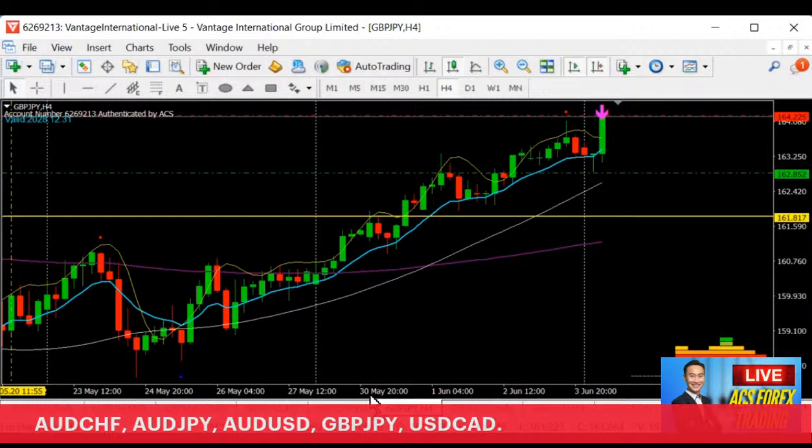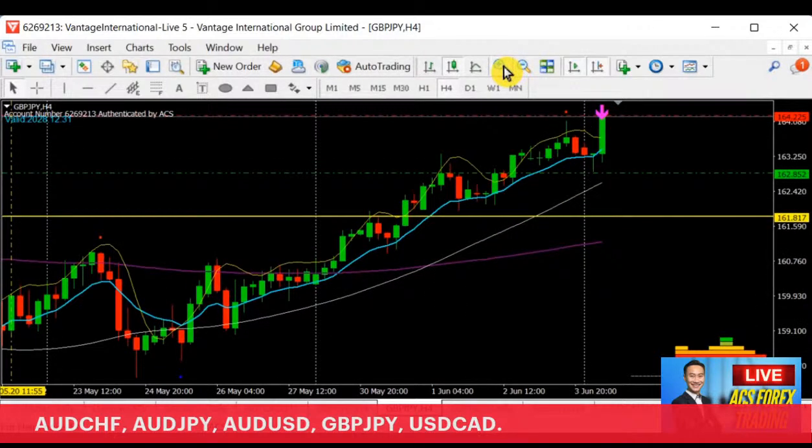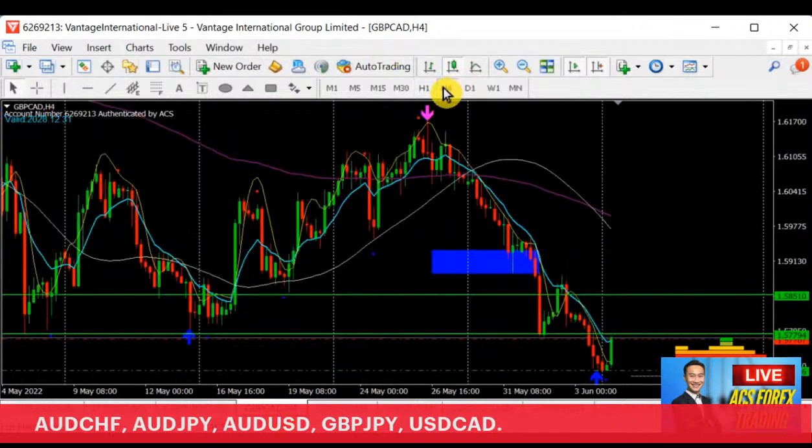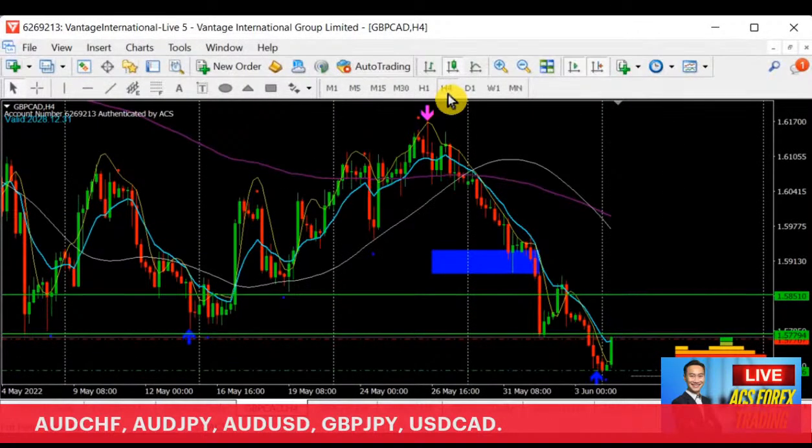Now pound yen, let's take a look. With pound yen, we are still near. Yeah, that's right. And let me see, pound cat. Pound cat over here, now we are actually retesting. Now we are testing on the resistance. So for this case, we will be looking at.